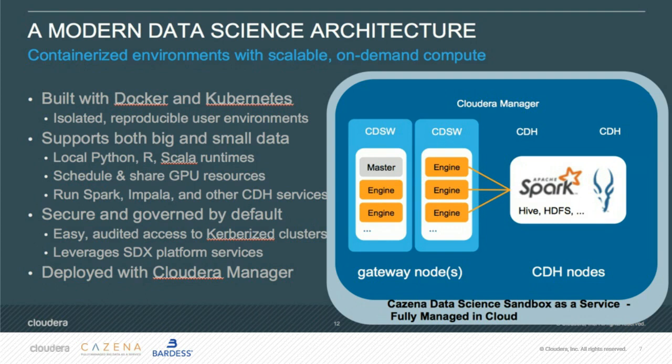And there is also flexibility in terms of the access to small data, whether you're copying it in locally or accessing it at enterprise level from a Hadoop scale perspective. The Python, R, and Scala runtimes are immediately available. You have the ability to also use GPU resources and run each of these particular types of frameworks fairly seamlessly within the environment. And security is added as a transparent feature. Typically, it's set and go.